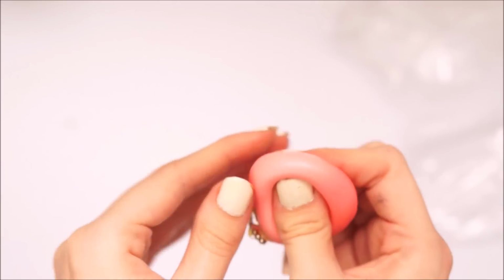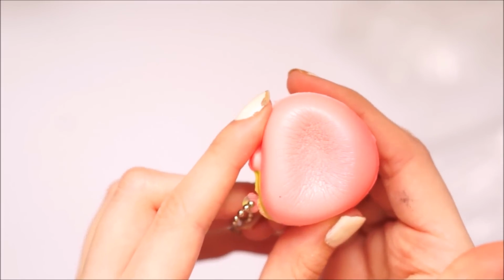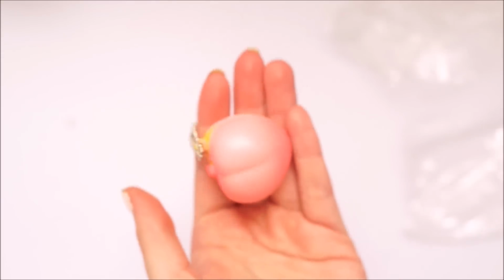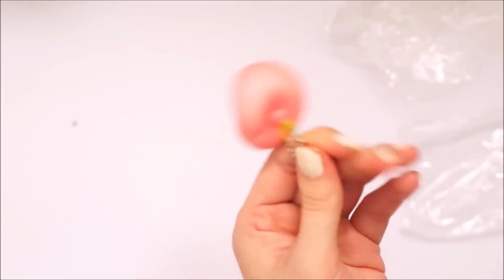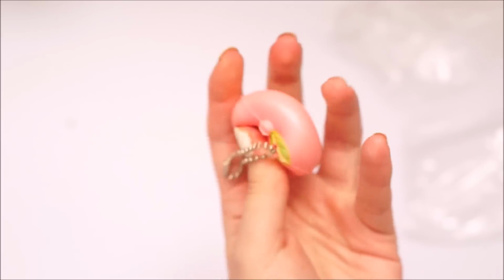Yeah. It is nice and slow rising. Look at that thumbprint. Yes! But a little bit disappointing at the size. This is so small. I'm really confused as to why it is so small. Maybe they sent me the wrong one. I don't really know. Maybe they're just scamming people. I don't know. I like it.